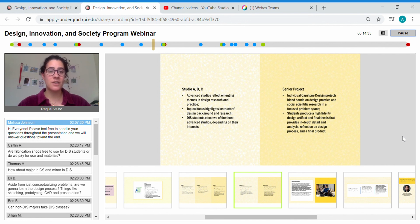Senior project, which I also teach, so I kind of bookend your education at DIS, is an individual capstone design project that really blends hands-on design practice and social scientific research, in the way that you focus in on a problem space. So you're really taught how to do in-depth social scientific research into a problem space that you're interested in, and then you need to learn how to develop a narrative to justify the design that you ultimately create to address this problem space.